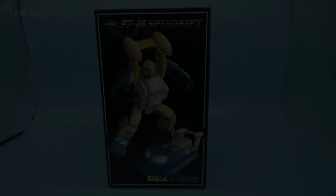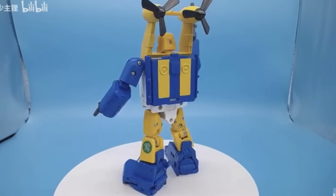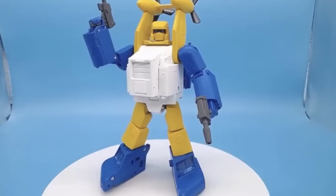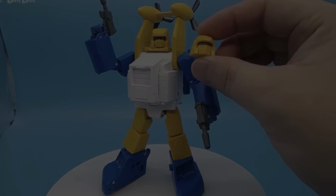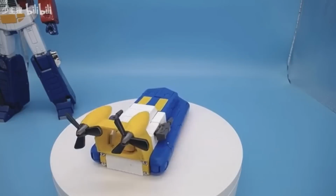He's in stock. FANSTOYS have been showing off their Spindrift, which is their take on SEASPRAY. So if you saw a few in-hand pictures here, the dude looks alright. Again, as I keep saying, for me, he's not as nice as the XTB version, but he is pretty nice. I have actually tried to pick him up this week, but every single place I go to, he is completely sold out on pre-order. So hopefully I will be able to pick him up at some point.